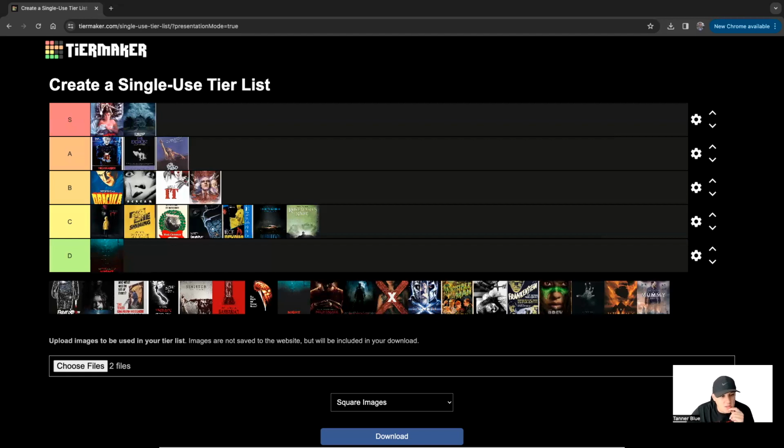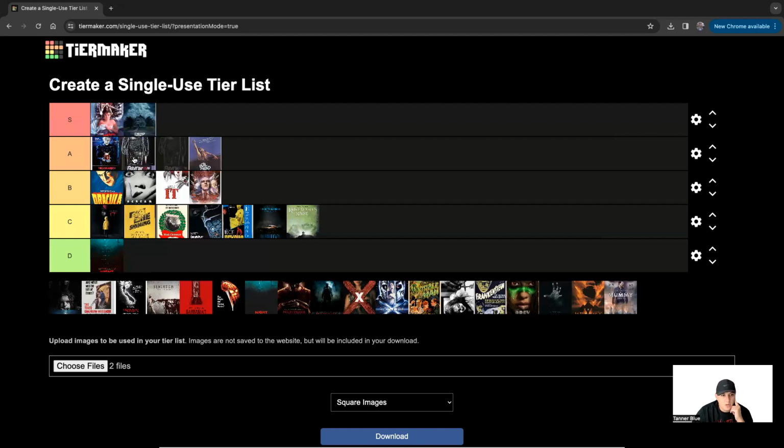Friday the 13th, the original 1980, another very good poster. I'm gonna put it here in the A category. I really dig it. It's kind of in between The Exorcist and The Evil Dead. Honestly, I might have to put The Evil Dead one above here.